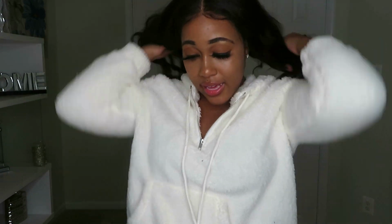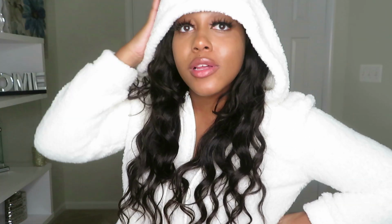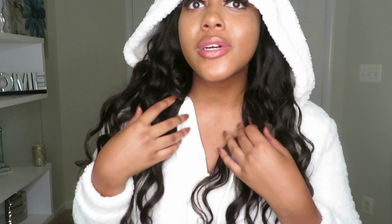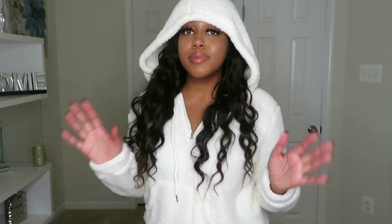It comes with some strings to make things super cute. And I think, does it? Yes! Girl, it comes with a hood. We are in business. This is giving me polar bear vibes, so I definitely would wear this more so in the winter, but it's cute for some cozy vibes in the fall. Definitely very cute. I love this.